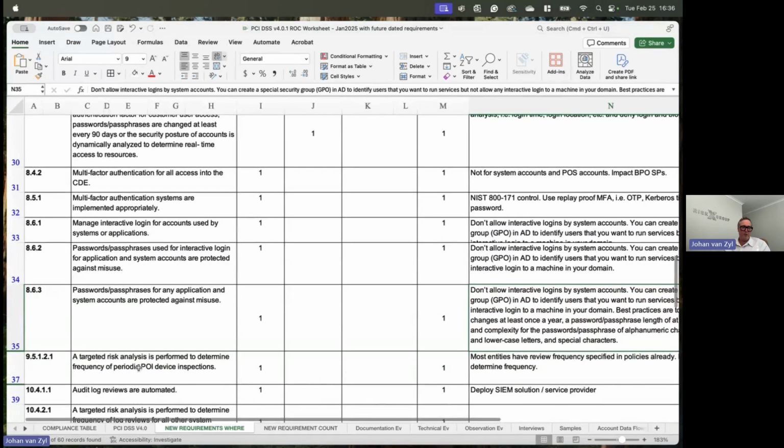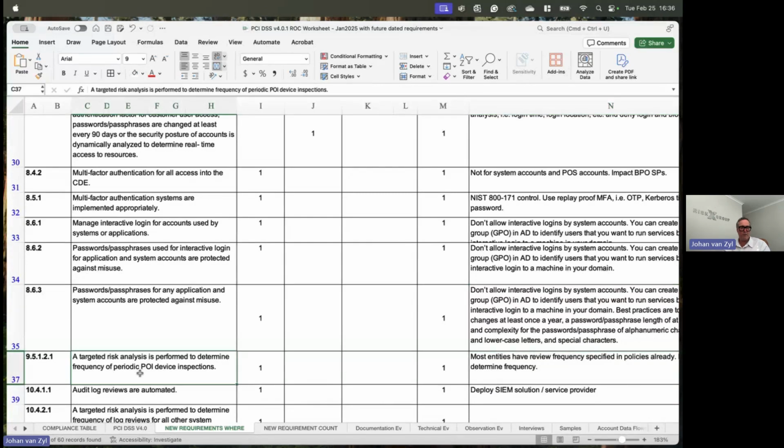Next one, 9.5.1.2. Interesting one. This was already a requirement in PCI version 3.2.1. This just says you need to draw up a targeted risk analysis to determine the frequency of the periodic POI device inspections.